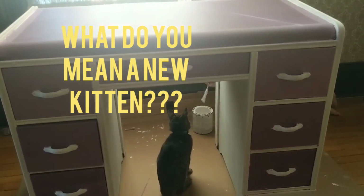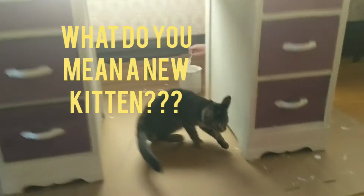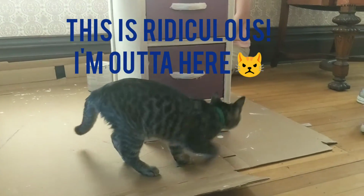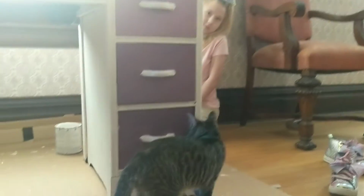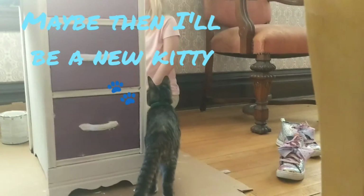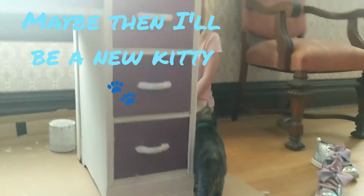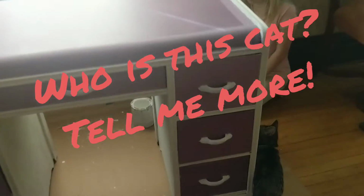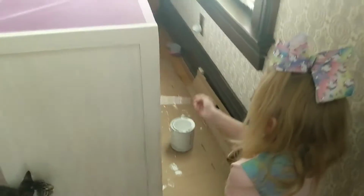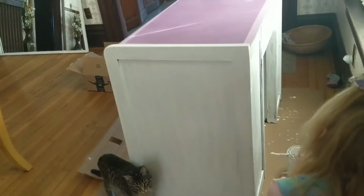Come here. Here, kitty. Go play with the box. You would not want to put paint on your beautiful, gorgeous fur. She's like, I just want to see what's going on, guys. What is everybody doing? She's like, it's already white.